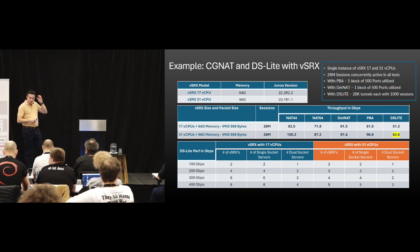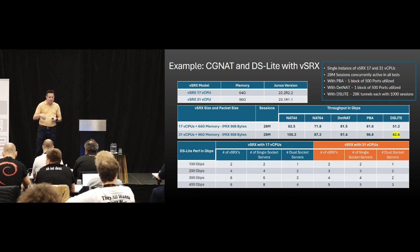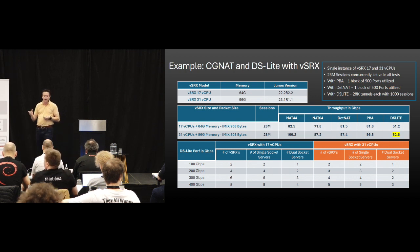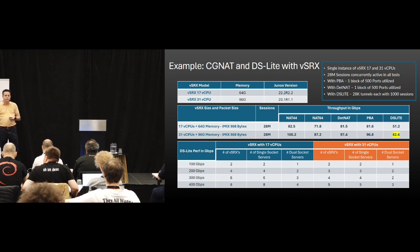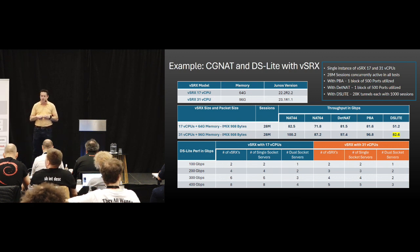The result of that, after doing a lot of tests, is this: it's a very specific case, a very specific IMIX size, and with all security services, so it totally depends on your traffic mix and which services you enable. But specifically for DS Lite, per VNF with these 31 vCPUs and 96 gigs of memory, we reached a little over 80 gigabits of traffic per VNF. So if you do that 6 times, you now have in a 2U server close to 500 gigabits of DS Lite traffic, which you will never be able to do in ASICs, right?